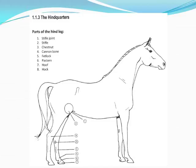And the last part of the horse is called the hind quarters. And we're going to do the parts of the hind leg. Number 1, if you see the arrow, it points to the stifle joint. Number 2 is called the stifle. Number 3 is the chestnut.